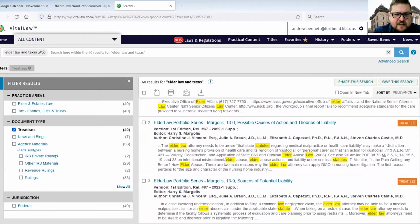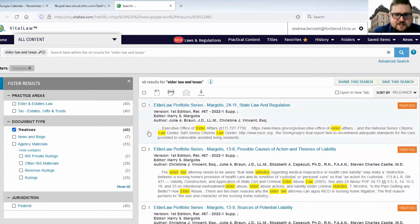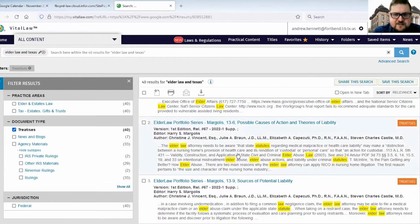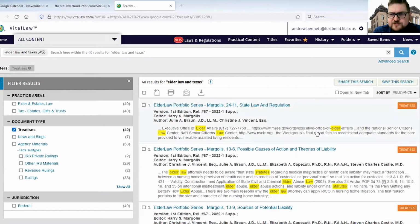Let's go ahead and, as you can see, it already narrows to elder law. Here's our jurisdiction. As you can see, it's all federal jurisdiction. Unfortunately, we don't seem to have any Texas specific items here. But as you can see, it already just jumps right to the elder law portfolio, which is the only source that we have that we pay for in print for elder law.